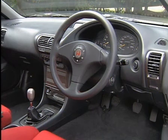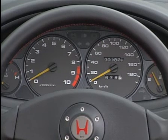In the cockpit, we can see a lot of borrowing from the NSX-R.